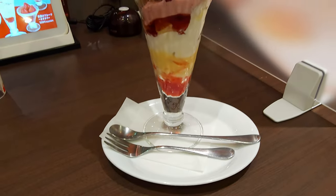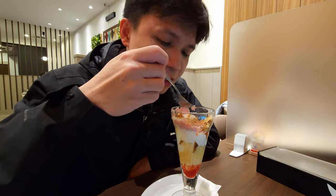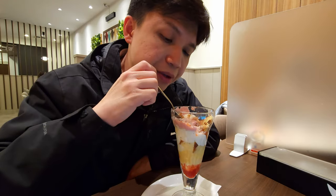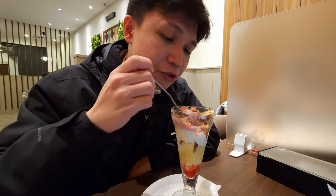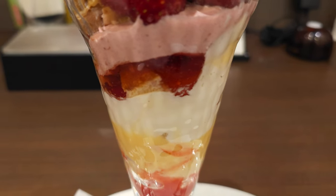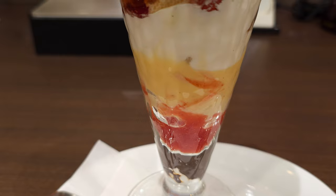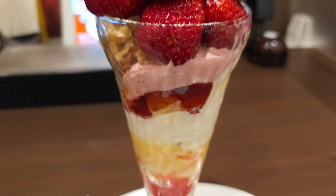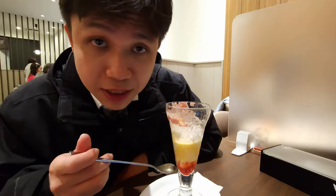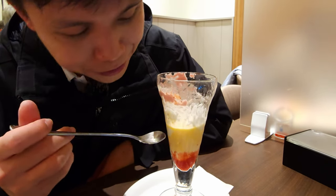A very well thought out dessert, to be able to incorporate so many different facets of food with strawberry. It is trying to tell me that whatever strawberry dessert you see out there, I can get all of it inside this cup. There's a sense of arrogance here. Feels like custard and thereafter vanilla ice cream. And I know what's at the bottom. It's actually strawberry jam to top it off.